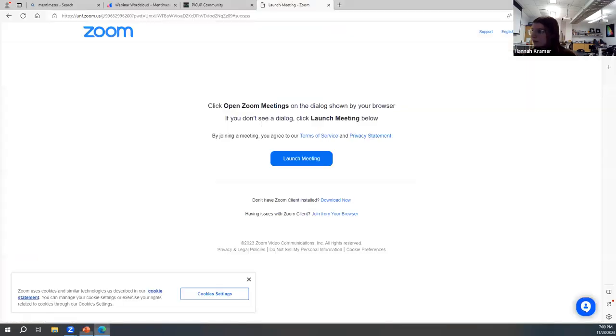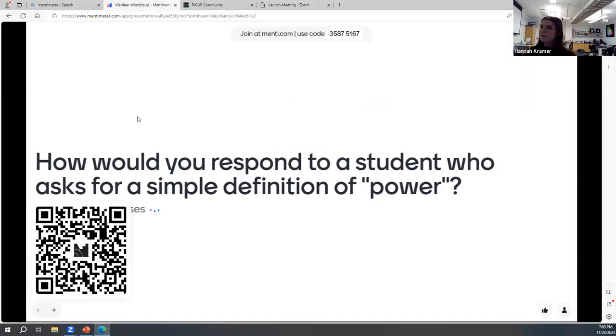I have this word cloud here on Mentimeter. You can either scan the QR code or join at this number up here. You can still all see the screen okay. But if you could respond to the question, how would you respond to a student who asks for a simple definition of power?